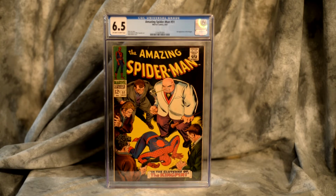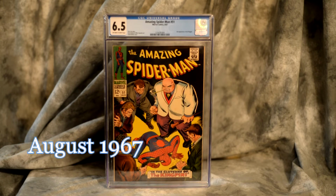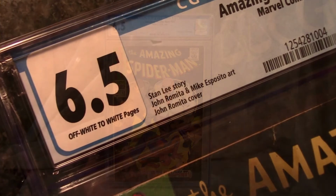Okay, next up, we got a nice copy of Amazing Spider-Man number 51. Jose. Yeah, solid mid-grade copy for a Silver Age book. Of course, we all know that Amazing Spider-Man 51 is the second appearance of Kingpin and his first cover appearance. It's a nice pickup. I remember exactly where I bought it.